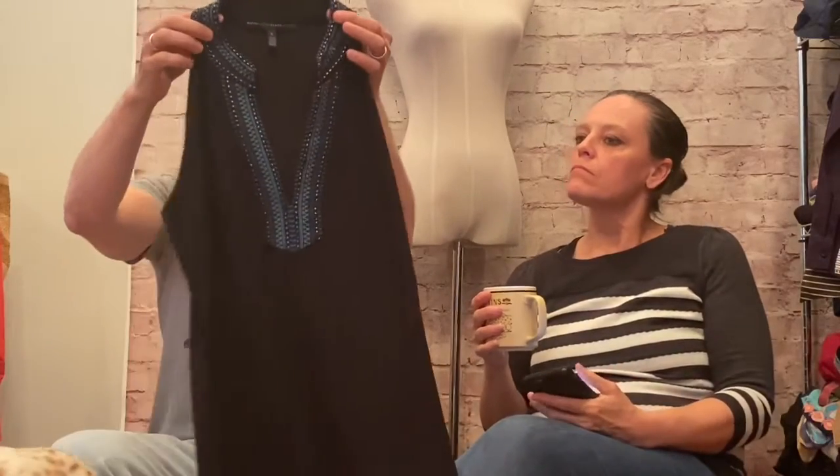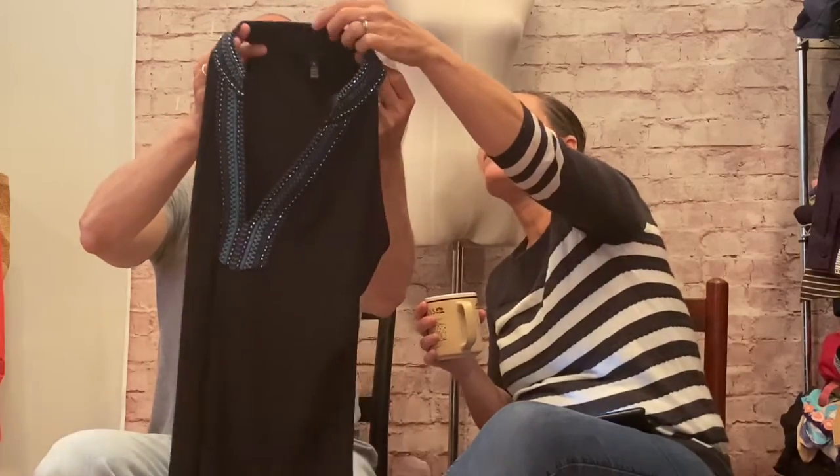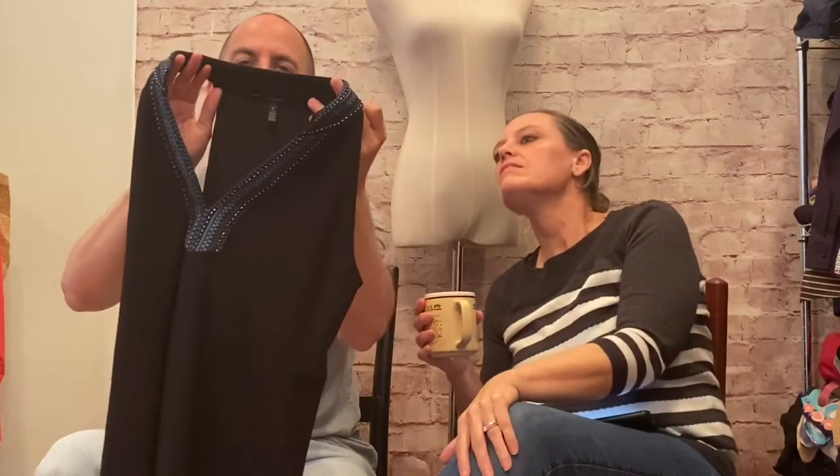First item was a White House Black Market sleeveless blouse with embroidery and beading. Very nice top. We just discovered that it is missing a bead or two. So you know what we do with that? We send it to the buyer and we refund them, and then we send them a nice message and say, hope you can still get some use out of it. We don't charge them anything. We eat the shipping costs and call it a day. No big deal.